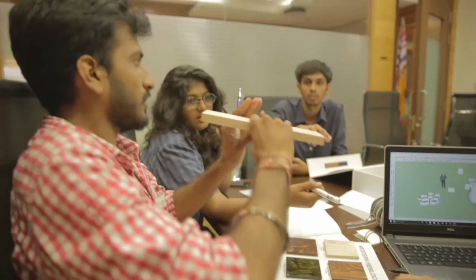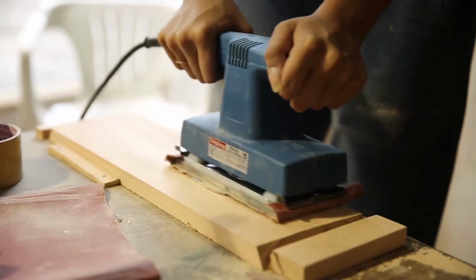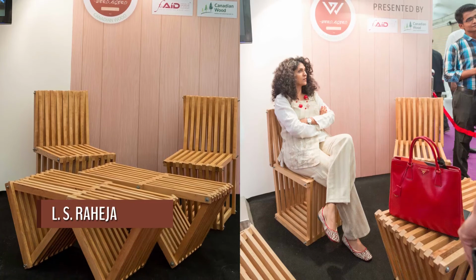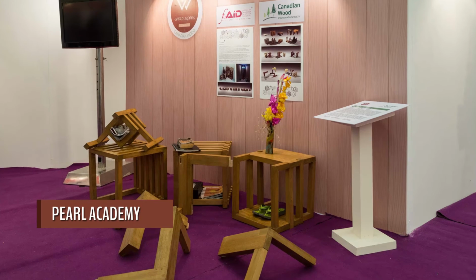The students seem very excited about what they are doing, and we want to see what their final products look like. Wow! So much creativity! The pieces all look wonderful, and the jury surely has a task cut out for them.